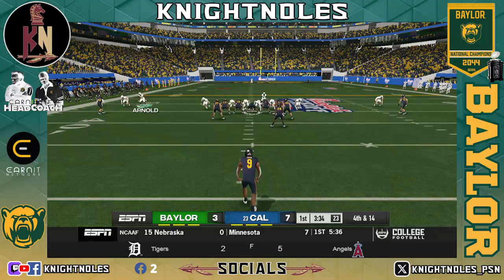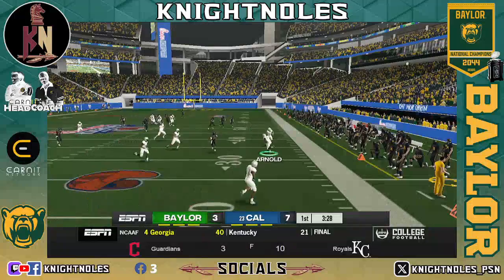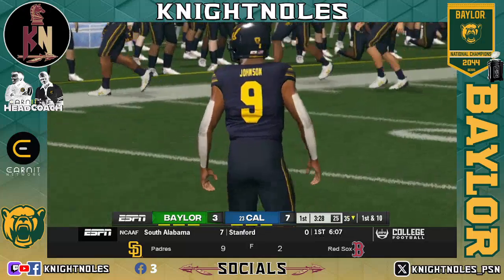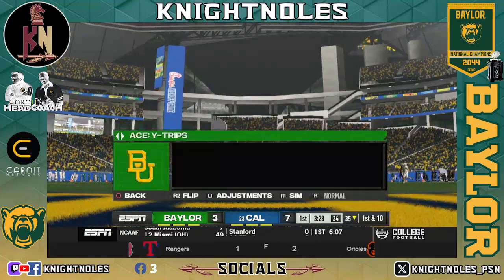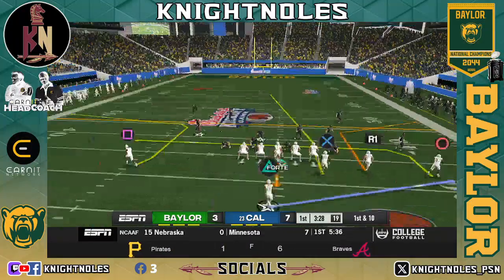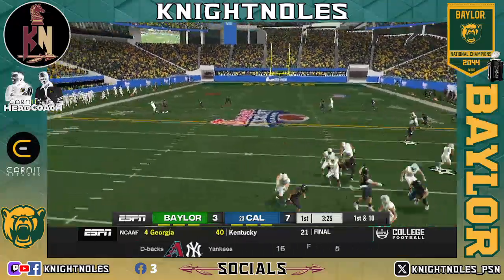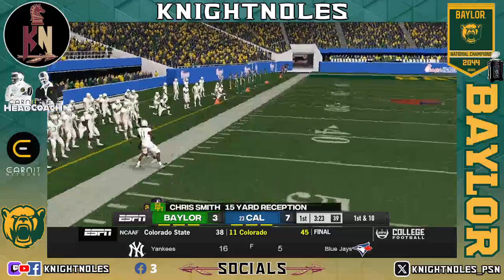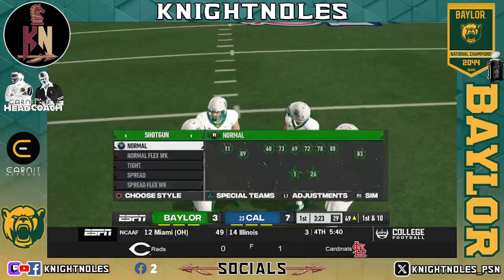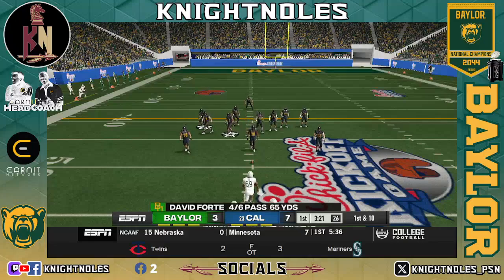Johnson awaits the snap. While they are behind, they know they can knot things up in a heartbeat. It's way too early to change your game plan. Makes the catch and gets out of bounds. From the 49-yard line, first down.